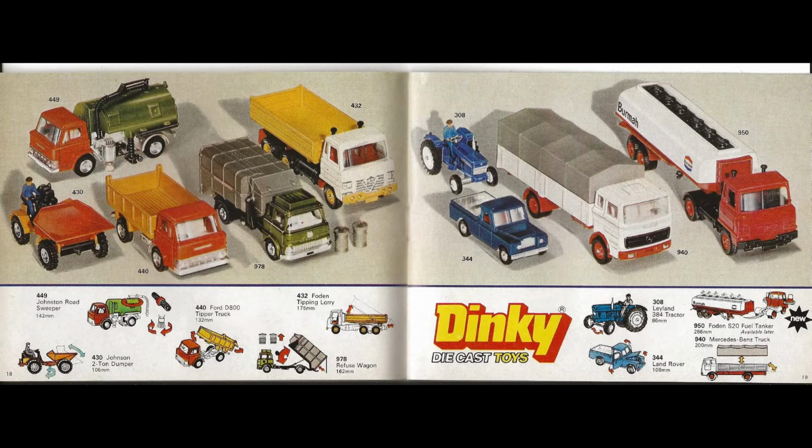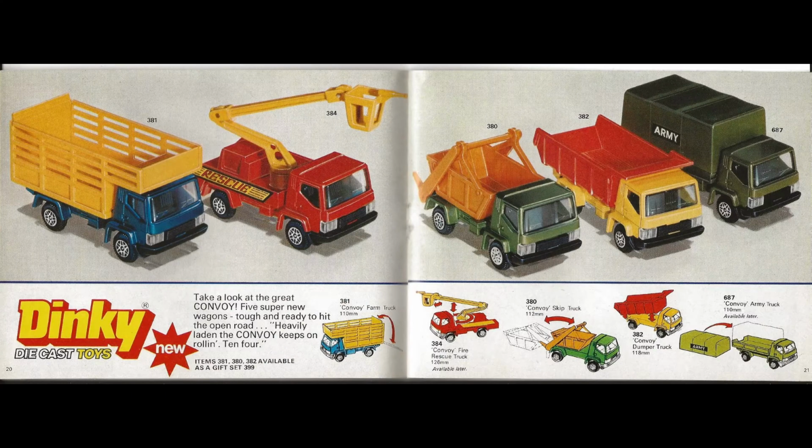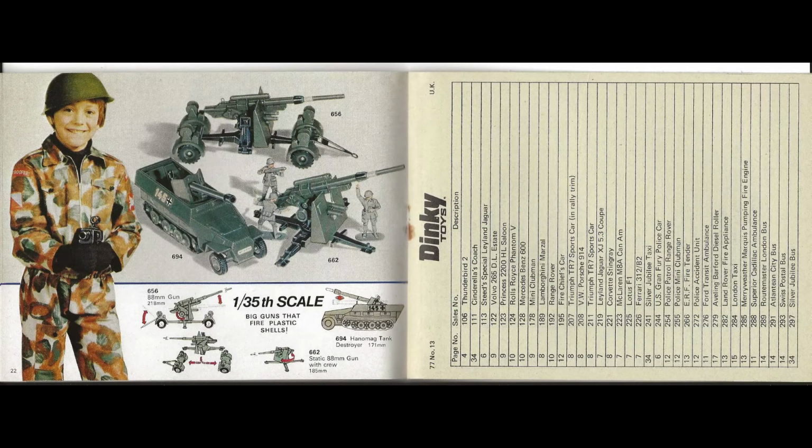And yet 5 super new wagons apparently, although they don't look that super to me. They're pretty generic. The green one actually needs to say army on the side of it in case you didn't get that it was an army truck. So it's not great, if I'm honest. Not really my thing. And then we're into 1/35th scale big guns that fire plastic shells apparently. And again the German motif and a kid in slightly random camouflage equipment.